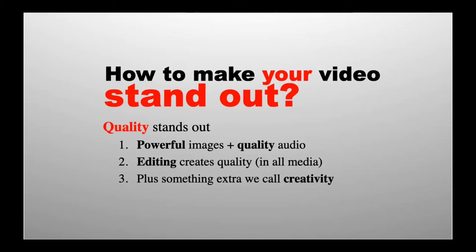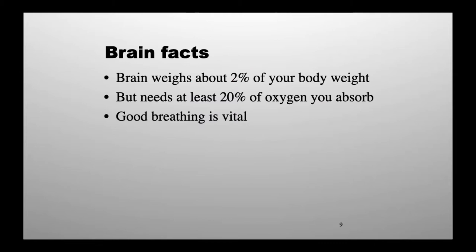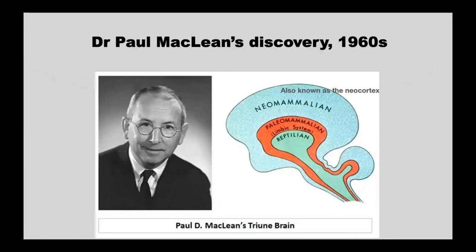What is creativity? Well, I'm going to take you sideways slightly about how your brain works, because your brain is a major factor in creativity. A couple of small facts: your brain weighs about 2% of your body weight, but it needs at least 20% of the oxygen you absorb. So interestingly, obviously, ipso facto, breathing is really important. The quality of the oxygen that your body absorbs is a beginning factor in making sure your brain is functioning properly.